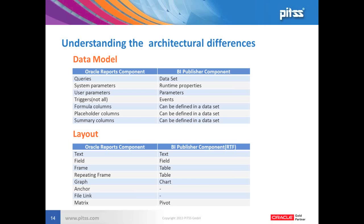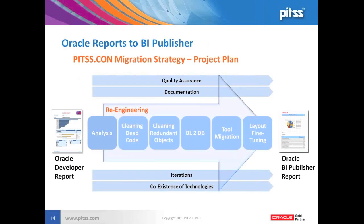Now, regarding the migration approach, we have here a kind of plan that we follow in our company. We need such a systematic approach because migrations are always challenging from our experience, and these phases are meant to reduce the risk to a minimum and assure that the process is successful.